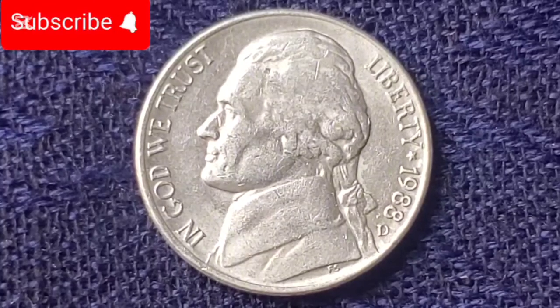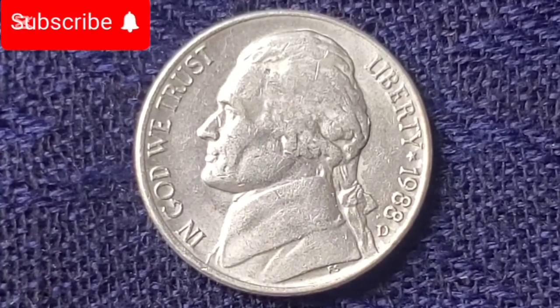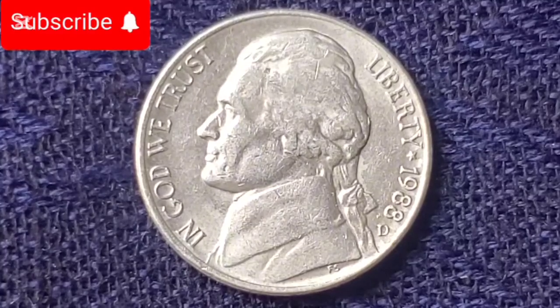Some of these coins, especially in high grades or with special features, can be worth hundreds of dollars, and that's just the beginning. Let's find out why this coin, despite being from a common year, can still be a collector's treasure. Historical background first, let's set the scene.